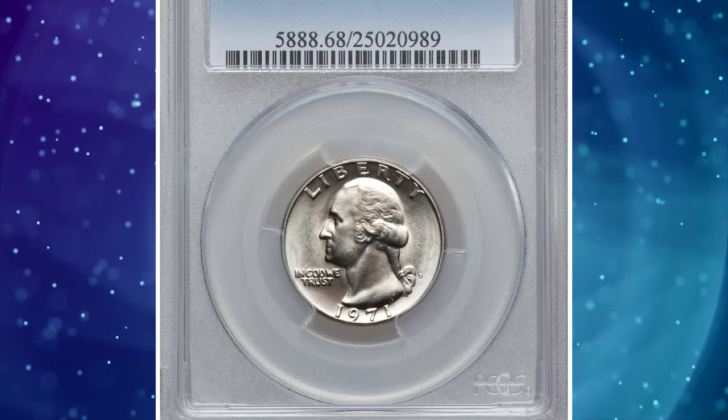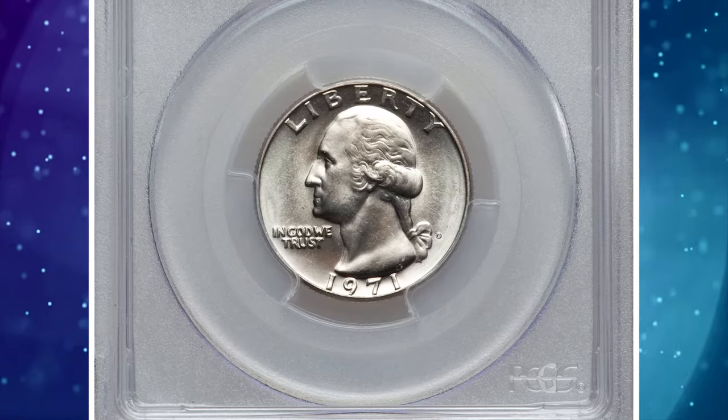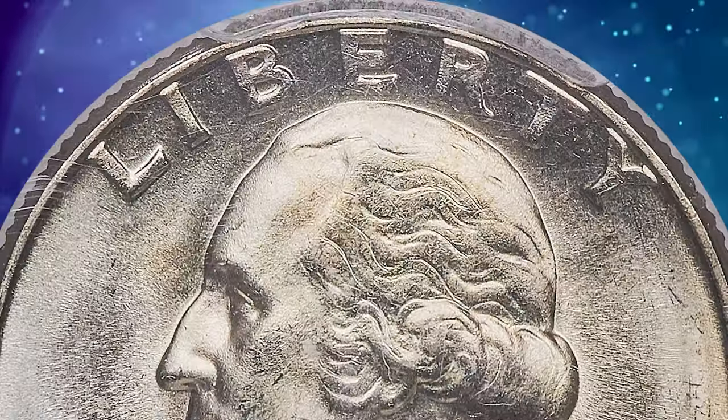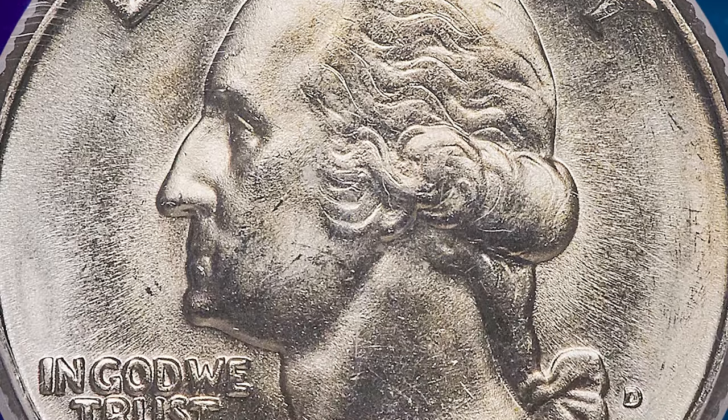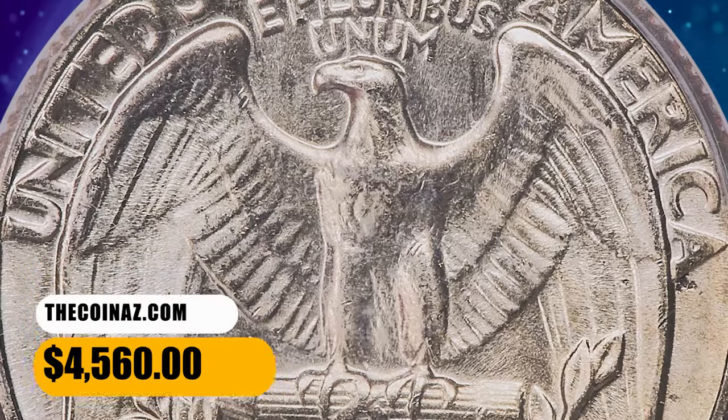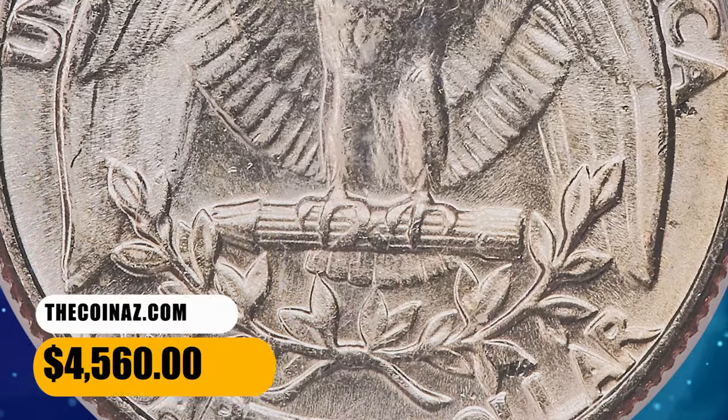Number 6. 1971 D Washington quarter in MS68 condition. This spectacular MS68 specimen exhibits razor-sharp definition on all design elements, and the pristine brilliant surfaces radiate vibrant mint luster on both sides. It was sold for $4,560.